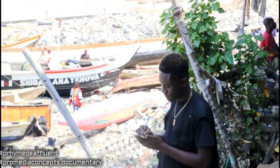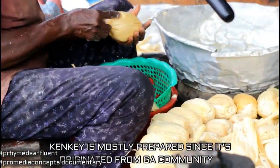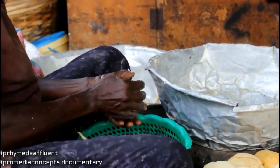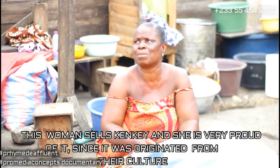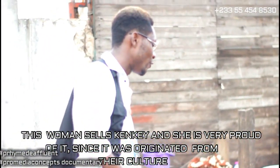As we all know, Jamestown is a tourist attraction community. Kenkey is mostly prepared here since it originated from the Ghanaian community, and this is how it is molded before boiling. This woman sells kenkey and she is very proud of it since it originated from her culture.